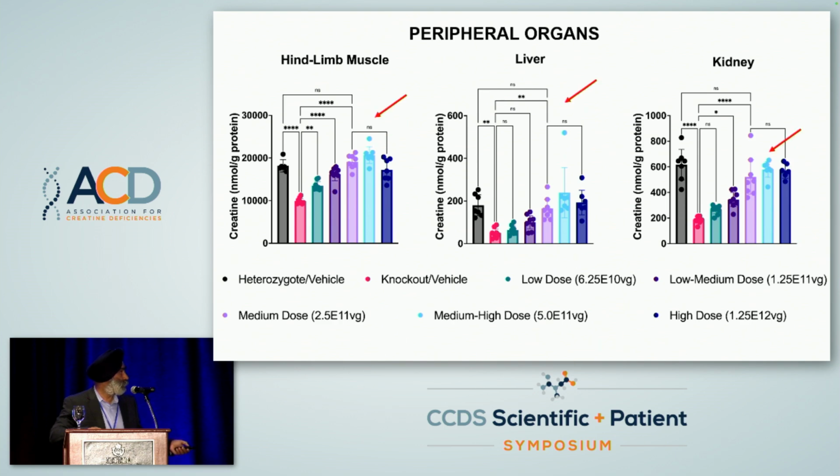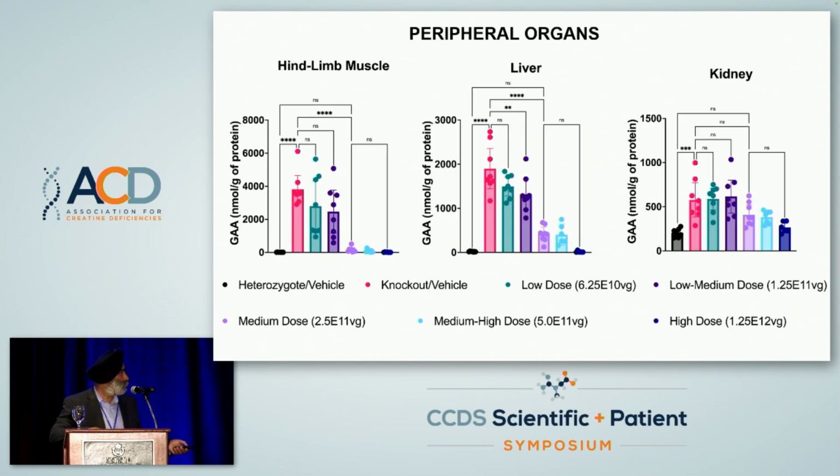Even in the peripheral organs, it's the same story. For example, in muscle there's a dose-dependent increase in creatine, in liver as well as kidney, but after a certain dose there was no further effect. And same thing with GAA. GAA in the muscle was high in knockout, so this red line is knockout, but as the dose increased there is a decrease, so there was almost no GAA. That was the best result we got from muscle. In liver also the GAA decreased, and in kidney also. It decreased slowly at the higher dose, but then didn't go further down.